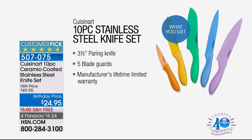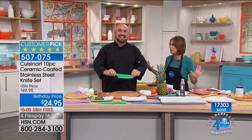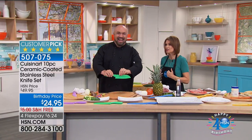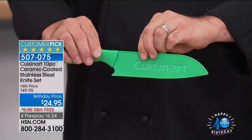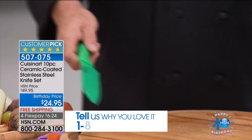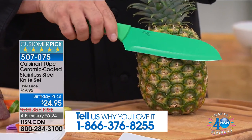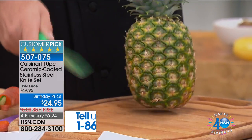But here's the thing. Final quantities in this now. We have sold 17,300 of these. I have 2,900 left until they're completely gone. I gotta go order mine because I forgot to last time. Absolutely amazing. So again, those sheaths are designed so you don't have to worry about them in the drawer or the cupboard, getting knocked around and dinged. Now this is your Santoku knife. This is the knife that we give you so you don't need the giant cleaver anymore.